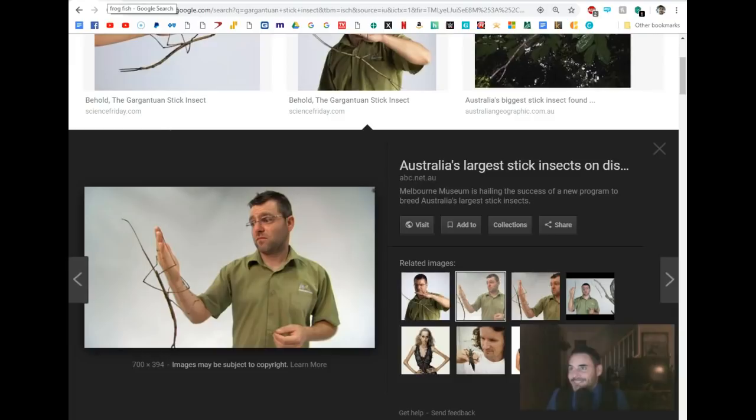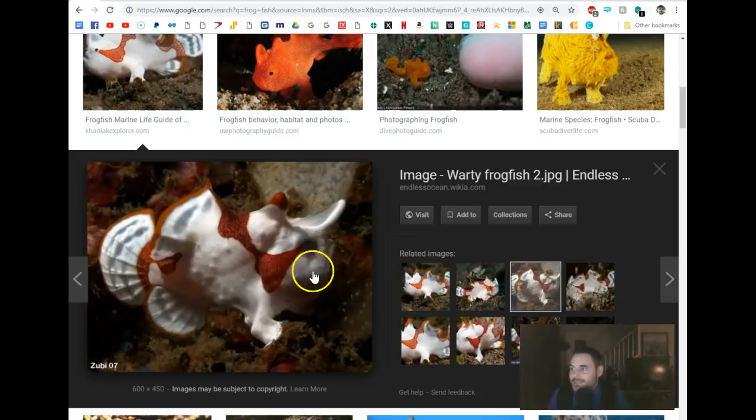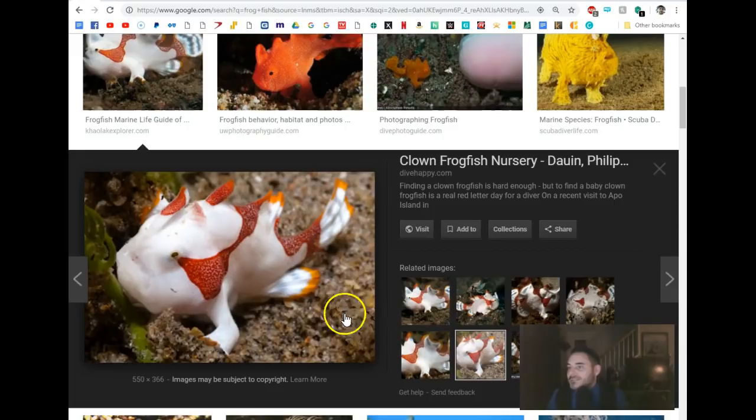Ridiculous. All right, how about the frogfish? Look at this thing. Nemo, eat your heart out. This thing has always been around. Look, he looks grumpy too, doesn't he? Why are you shining that camera on me? Look at him. Wow, that is weird. All right. Very, very weird, in my opinion.